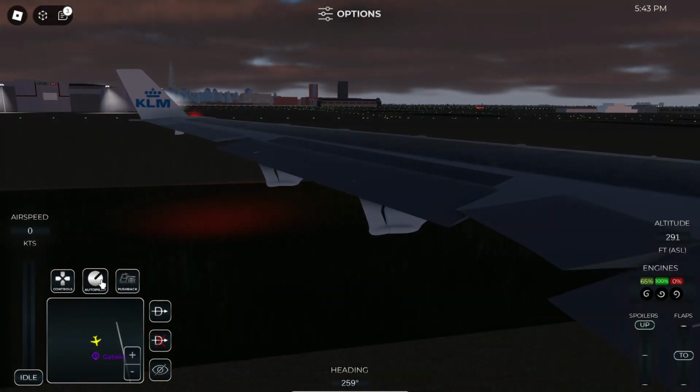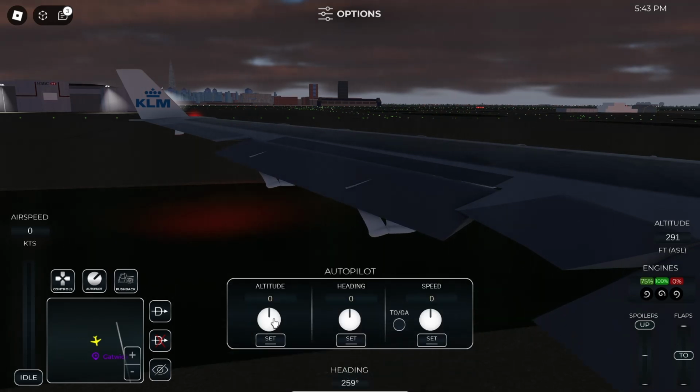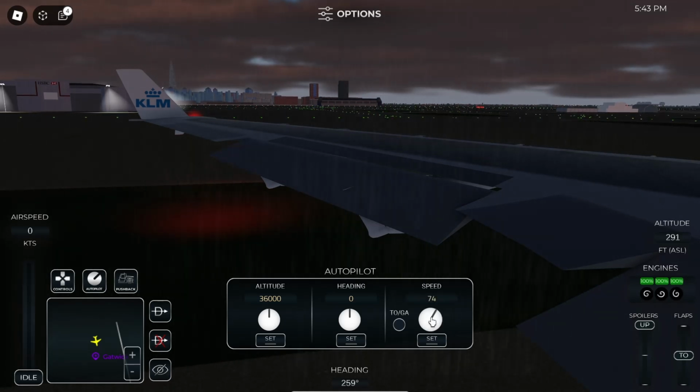So we're going to get the entire aircraft set up. We are going to be cruising at 36,000 feet. And once again, this plane was delivered back to KLM in November of 1994 and was registered PH-KCE, and we are flying under KLM's call sign, KLM672, from Montreal to Amsterdam Schiphol.